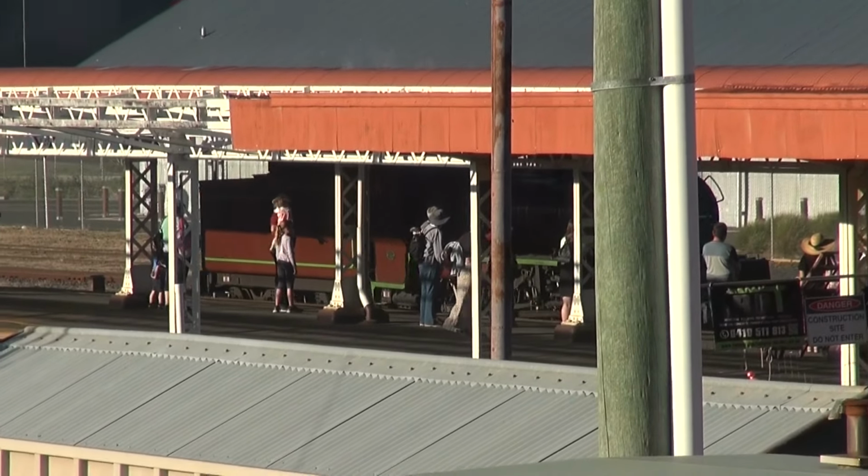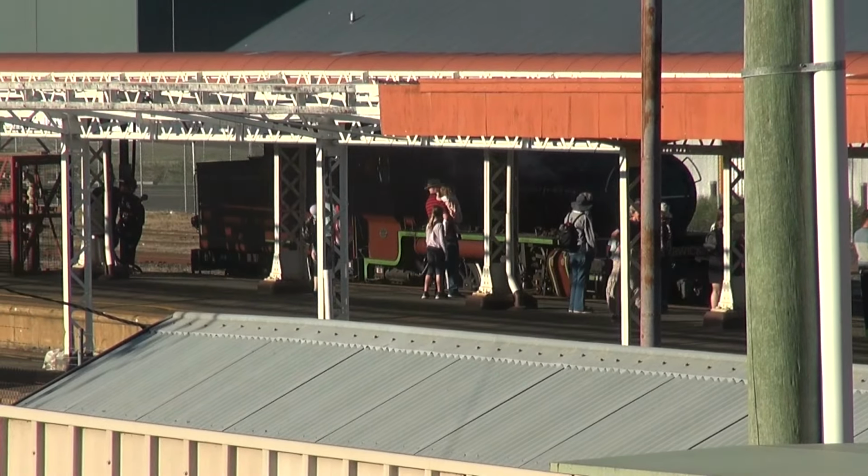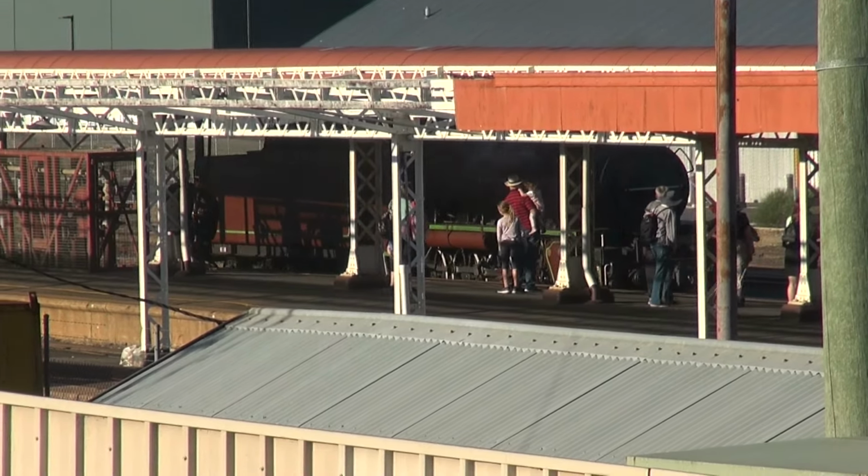The train off to put it on the other end. I'll go down the platform and have a look. Yeah, from Harristown down to the Toowoomba station, as you can see. Just wait for the engine to come round and hook up the other end of the train, ready to go back to Warwick at 5:30.